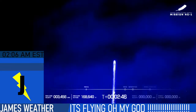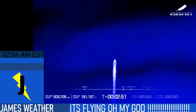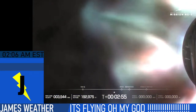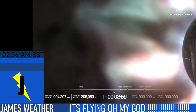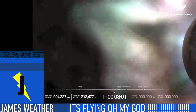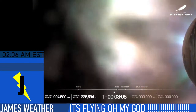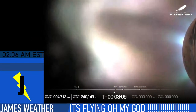Chamber pressures on all 7 continue to look good. Main engine cut off. Let's stand by for that. Stage 2 RCS priming. Now passing 3 minutes. Come on. We have MECO. There it is.